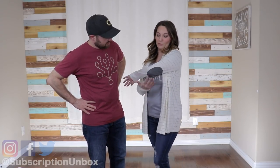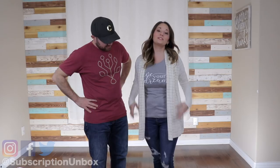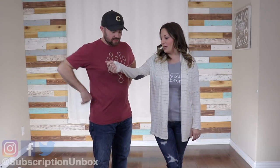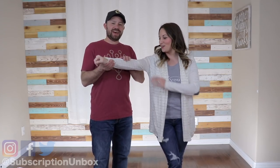I love my elbow patches here. I even like this together. I think this is really cute. This is definitely something I can wear to the office too. I see you getting a lot of use out of that. Yeah, I will be. Definitely, just feel me. If you insist. It's just so soft.